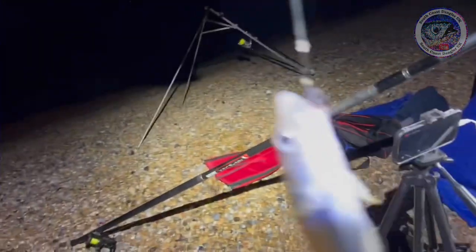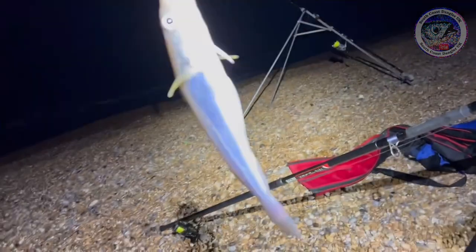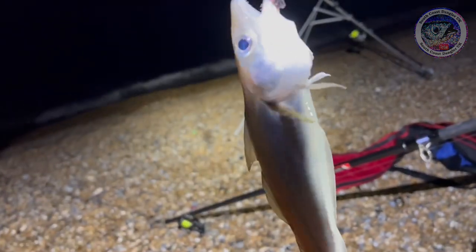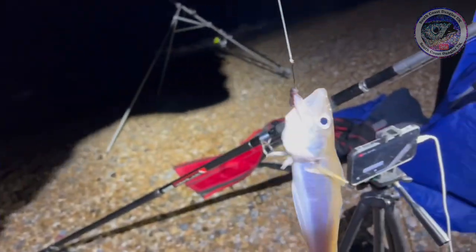So Reese just pulled in one of these. It's now pitch black. So I think we're gonna give it 20 minutes and then we're gonna head home. We don't wanna waste our worms on these. But yeah, at least caught another fish, you know what I mean?